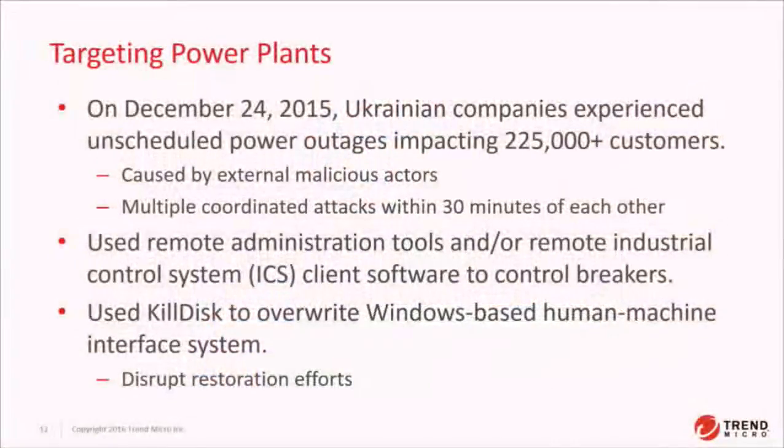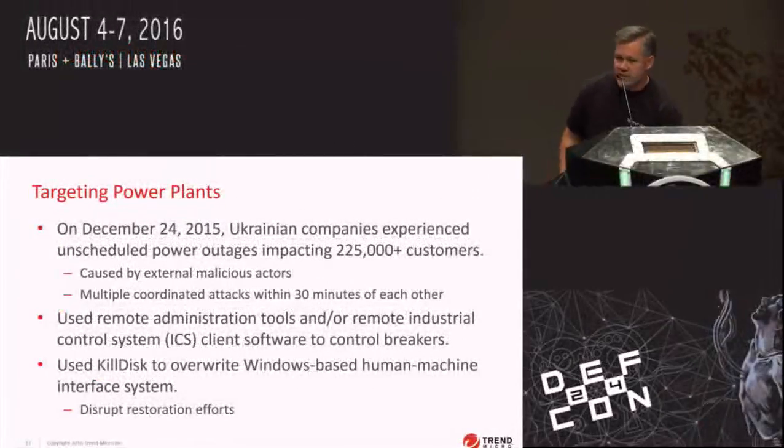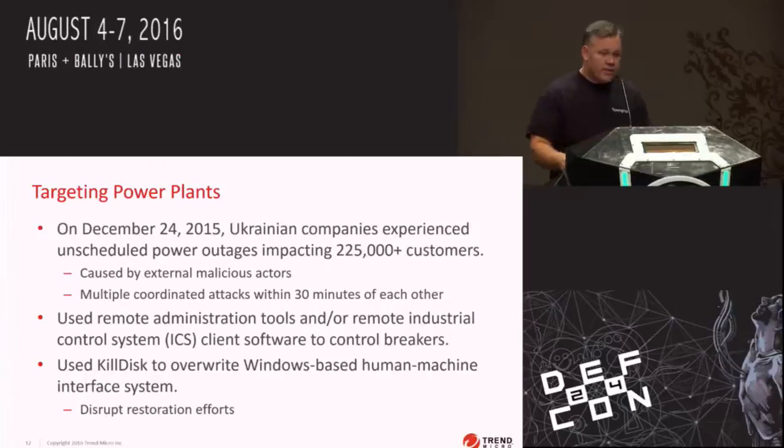The most recent example of a really high-profile SCADA attack was in the Ukraine, where several Ukrainian companies experienced unscheduled power outages, which affected almost 250,000 people. These were caused by malicious actors, and there's a really great report on the ICS-CERT website that describes all the unclassified details about that attack. They talk about how the attack was coordinated, and they all attacked within 30 minutes.